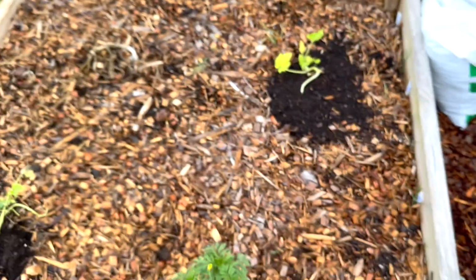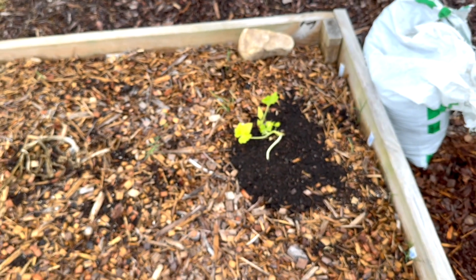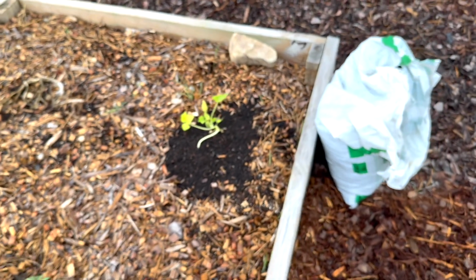Some more marigolds there. In this bed, I pulled out the garlic. I had that on a previous video. Garlic and shallots, and I tucked in 2 of the zucchinis that I had in here. We'll see how they do.